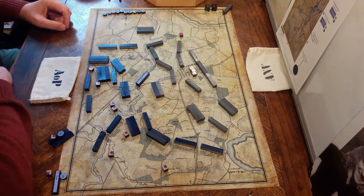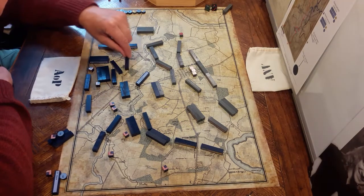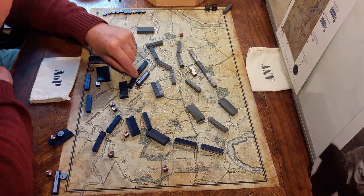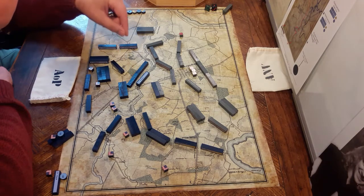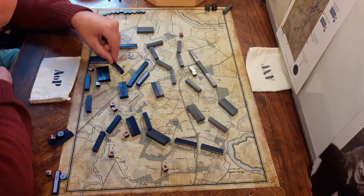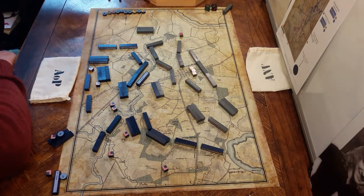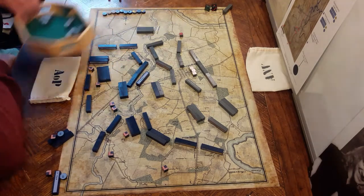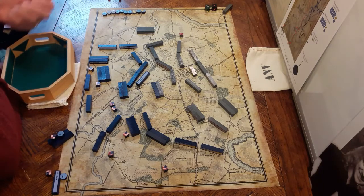And last but not least, the Union artillery. Union artillery comes up on the hill there. Yes, they're even up on the hill there. That's everybody. Turn 1. There's the combat. Sturgis attacking Ewell in the sunken road. Ewell's got cover, so Sturgis needs 5s or 6s.